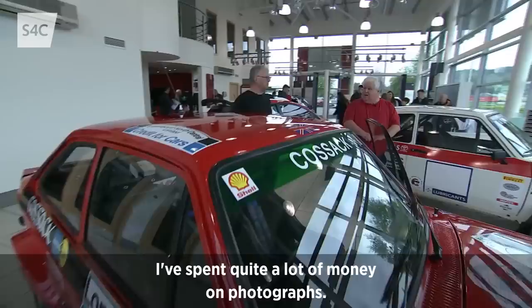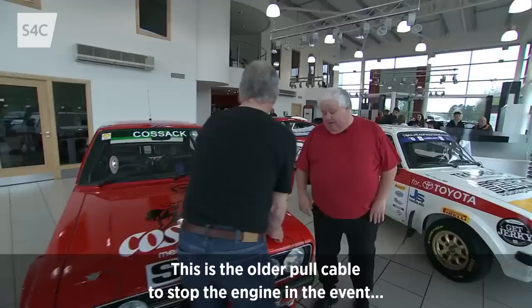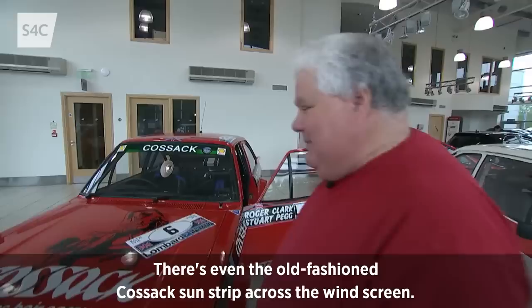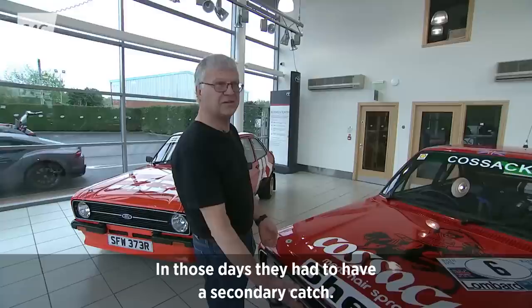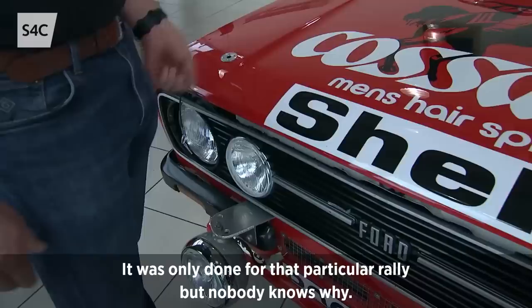Yep. This is the older pull cable to stop the engine in the event of an emergency. Old choke cable of a Cortina. Yeah, choke cable. Even the Cossack thing across the windscreen, very old-fashioned sunstrip, isn't it? That's right. Push button there, you didn't see that. In those days they had to have a secondary catch. And one thing you'll notice here is the four headlamps as well, which I've never seen before. It was only done for that particular rally. Why? Nobody knows. Somebody in Ford thought it'd be a good idea.